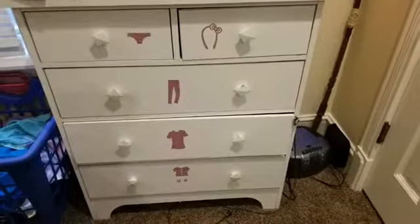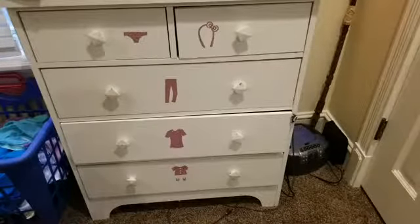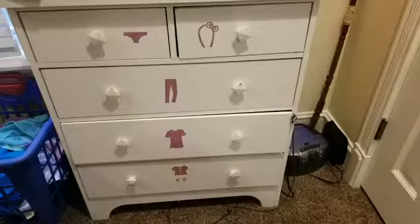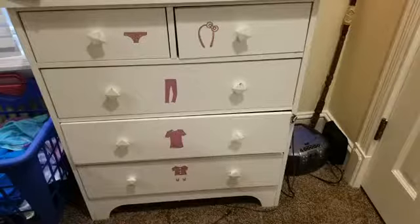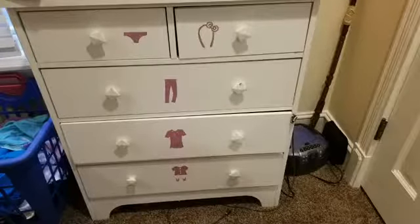So these are dresser stickers. I made these with the intent that I wanted my daughter to be able to put away her own clothes. She was little, she's three, but I wanted her to be able to start putting her own laundry away. Labeling them with words wouldn't work because she can't read. So we went with stickers. These have pink glitter stickers on them that show you where each of the items go.